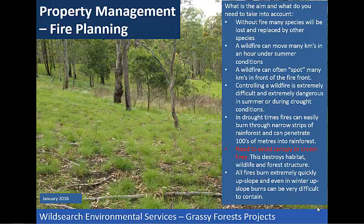We have to look at wildfires. People think they're not an issue, but they take out the canopy. So they take out all the wildlife in the canopy. Sometimes you might want the canopy taken out, which I'll talk about later. But the problem is you can't control them. Drought times, they can penetrate right through your little strips, your refugia, into rainforests. Can go many kilometres into rainforest as well.